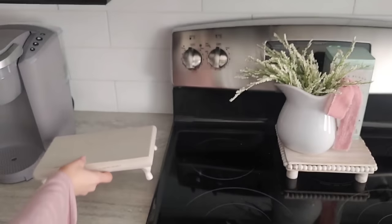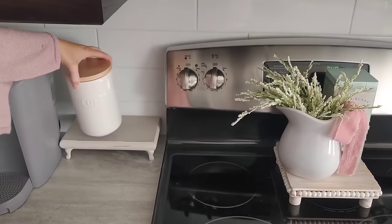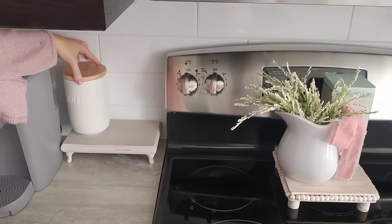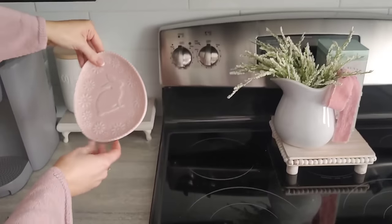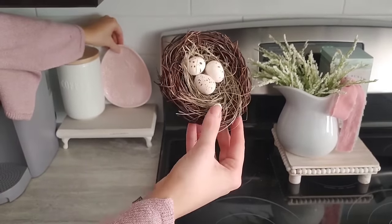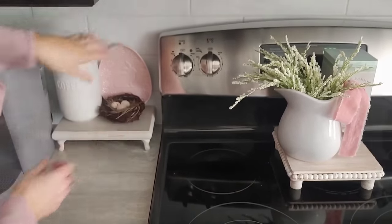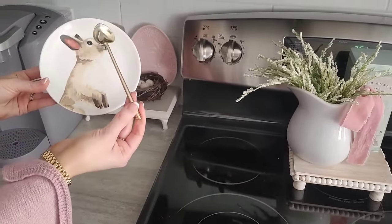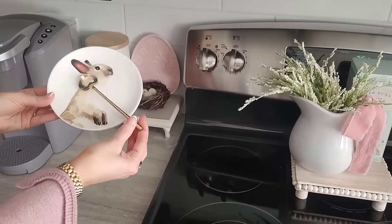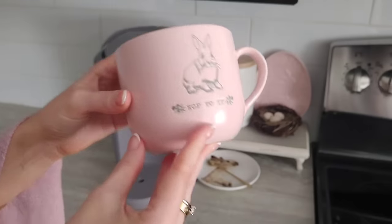Beside my little coffee station, I decided to add this riser, and then I have my little coffee pods that I keep in here right by the Keurig machine. And to bring a little bit of pink in here, I'm gonna layer in that pink plate from Walmart, as well as this cute little nest with the eggs. I'm going to go in with this little plate and spoon. I love to have a little spoon right by the coffee maker. And then, of course, my new little mug that says hop to it.